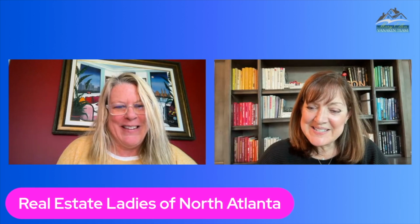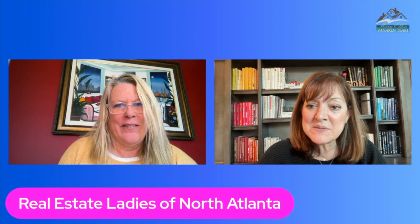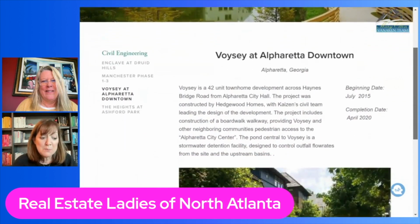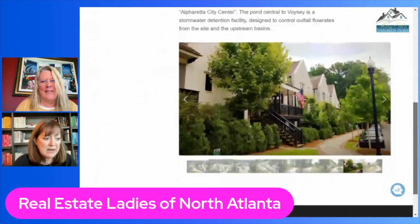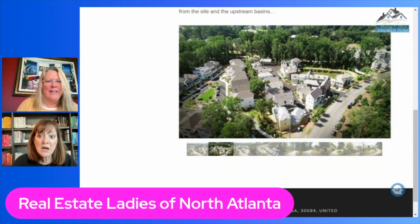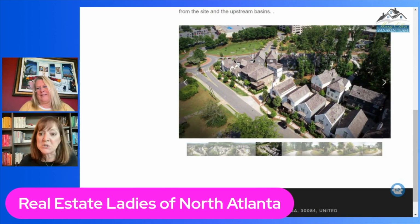Voicy's in downtown Alpharetta. It actually sits on Haynesbridge Road, directly behind City Hall and next to the Alpharetta Library. It's a darling little community. It's 42 homes. They're like zero lot line homes. It's right in the heart of downtown Alpharetta. It was inspired by C.F.A. Voysey, an English architect whose designs are called arts and crafts, with perhaps a slight bend towards modernism.